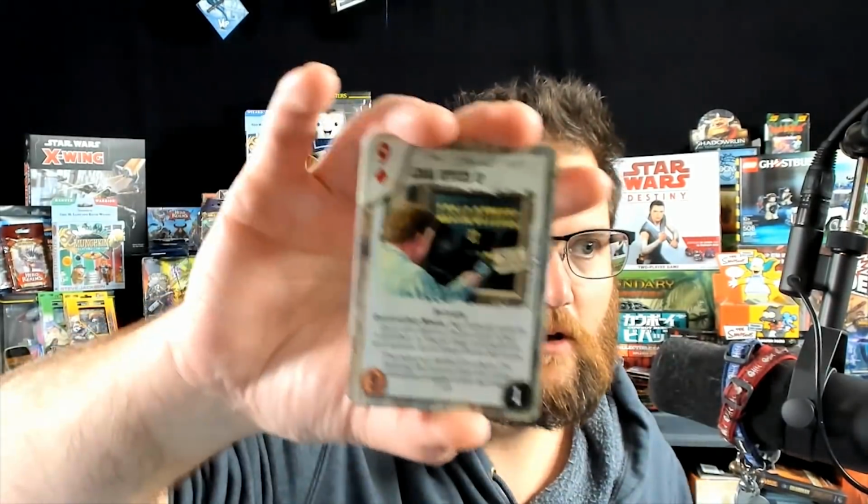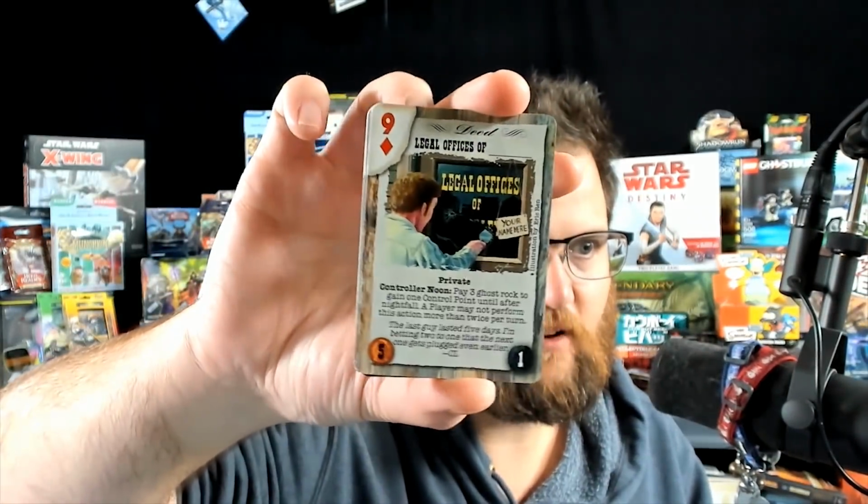The art really reminds me of kind of that old... Here's a deed. So here we have the legal offices of Your Name here. Controller Noon. Pay 3 Ghost Rock to gain 1 control point until after nightfall. A player may not perform this action more than twice per turn. The last guy lasted 5 days. I'm betting 2-1 that the next one gets plugged even earlier.